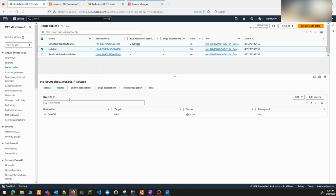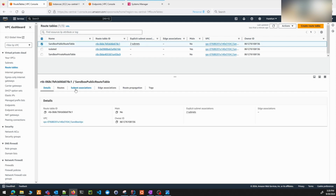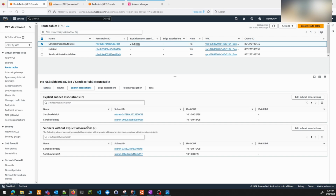And if you see, the routes are local. These routes are not going anywhere. So I make this route table as isolated. Now, if you go to the public route table, there are two subnets associated with it.